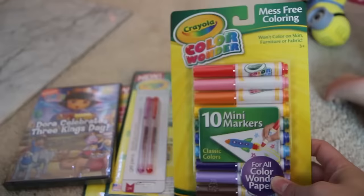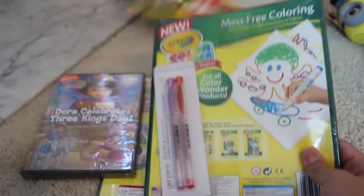There you go, Buzz. Chase got some color mess-free wonder coloring mini marker things and some papers to go with it. And then got a Dora one. Yeah, Dora. And then boom, Dora celebrates the Three Kings Day.